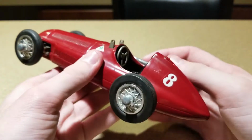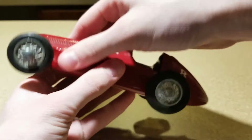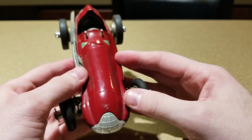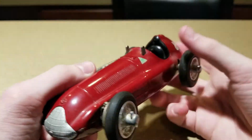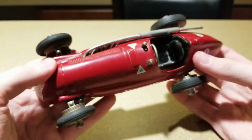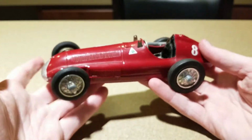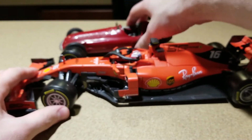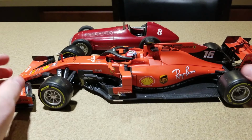And also, I'll show a picture of this if I can. The inside is completely hollow. There is nothing here. There's no plastic or anything filling up this car. It's actually all metal. Even the seat, you can feel how cold it is. This is an all metal car, which is super awesome. I mean, it's heavier than this Charles Leclerc car I have right here. This car at the back is heavier, and I have no idea what scale it is.